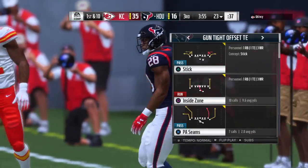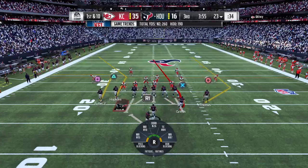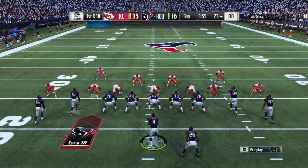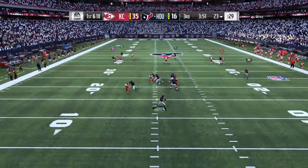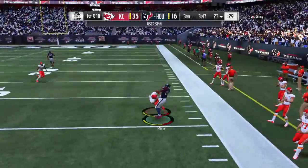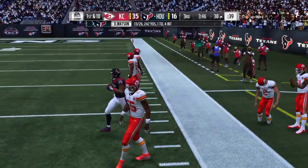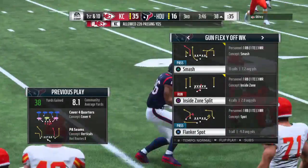And now out comes Houston. Watson will bring up the Texans here, 1st and 10 at their own 23. Following the fumble recovery, Watson flushed out right. On the right side, this is Miller, and he's going to be out of bounds, but not before he takes it inside the 40. They give him a gain of 38.